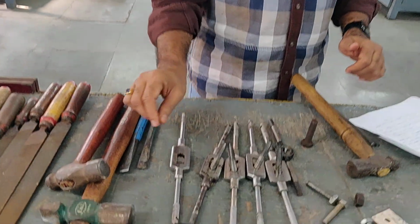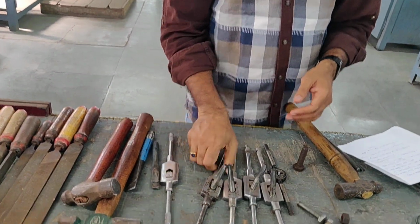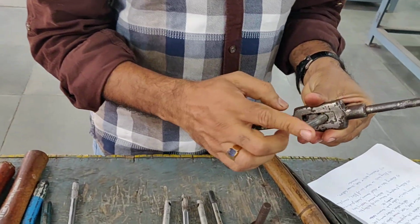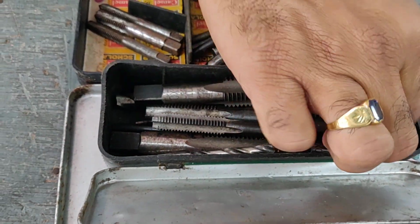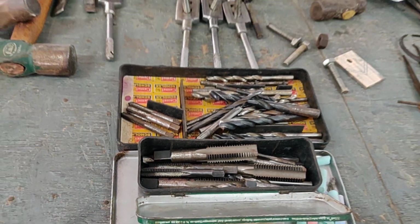Now, which are the drilling and tapping tools which I am showing you? This is the tap here and this is a tap wrench. This tap wrench is used to hold this tap. This is the tap here. These are the different types of taps, and with the help of this tap we can do the internal threading.